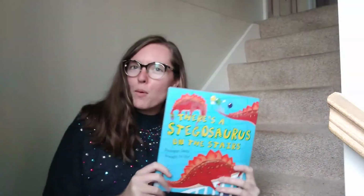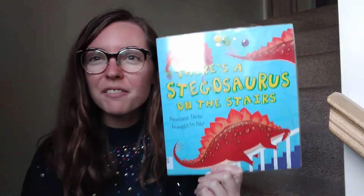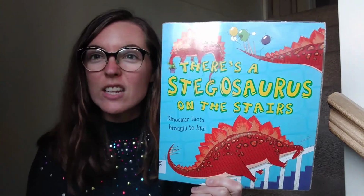What a good book. I hope you enjoyed that as much as I did. I like books like this because they teach us some facts, but in a fun, creative way. So see if you can find another one about dinosaurs or another text that you find interesting and you're going to find out more about an animal from it.